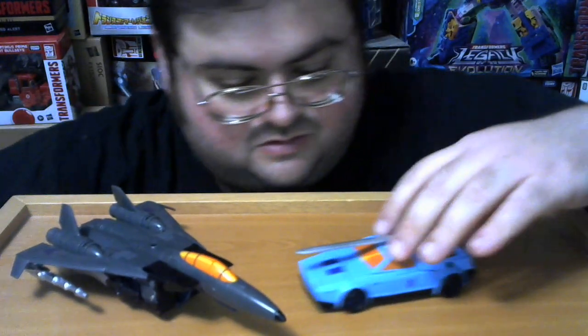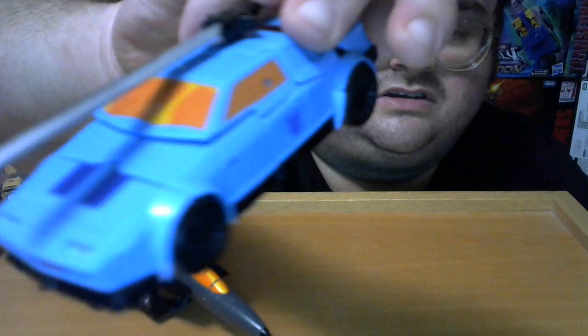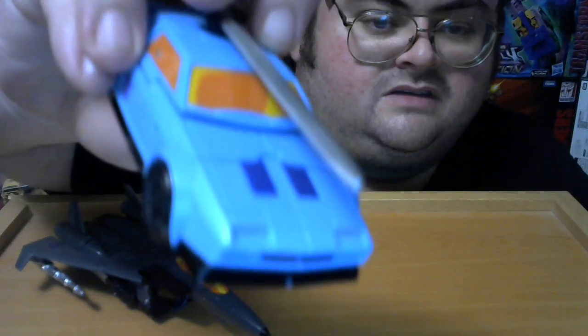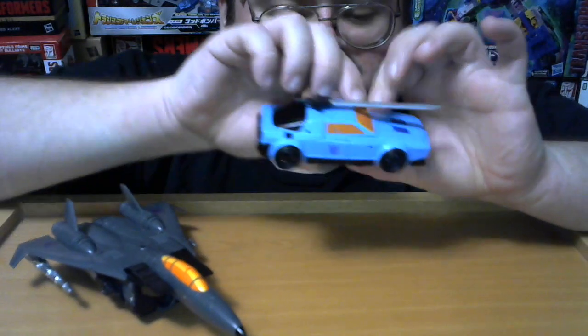Focusing on the ground soldier, he rolls fairly well, just as well as Runabout and Runamuck. And again, because his windows are now solid plastic with paint on them for the cel-shade animation, as you can see right there, you've got that yellow stripe on the windshield for the cel-shade. There's another yellow stripe off to the side of the windshield. And yeah, pretty nice looking paint job for the ground soldier.